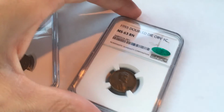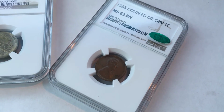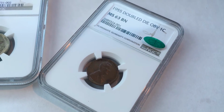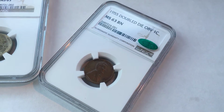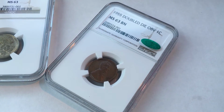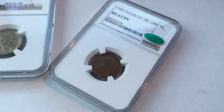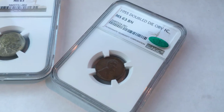Alright, so the next one I'd like to show you is my 1955 double die Lincoln cent. This one is also MS63 brown by NGC. It's CACed as well. And I might do another video about why I do MS63 coins. In short, it's kind of that breaking point between having a nice mint state coin with an MS63 and then breaking the piggy bank with an MS64 in a lot of these cases, because sometimes it's thousands of dollars between an MS63 and an MS64. So that's kind of why I do that.